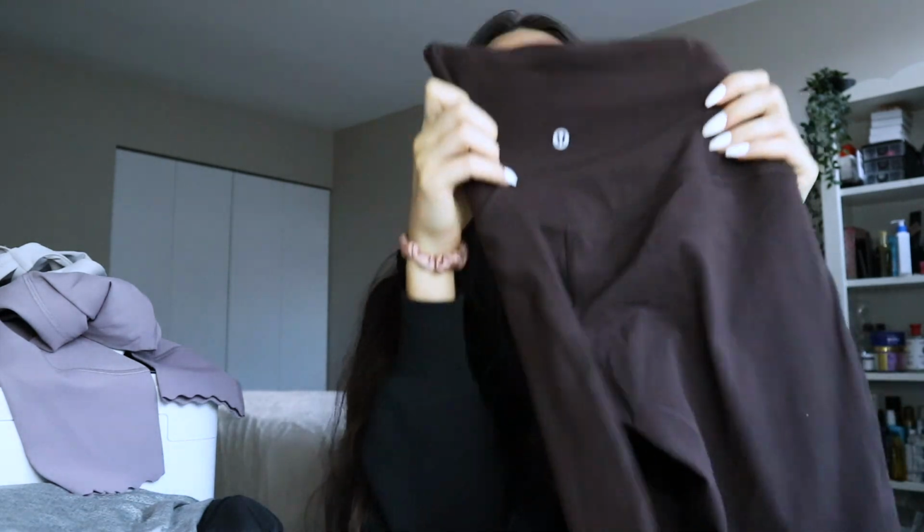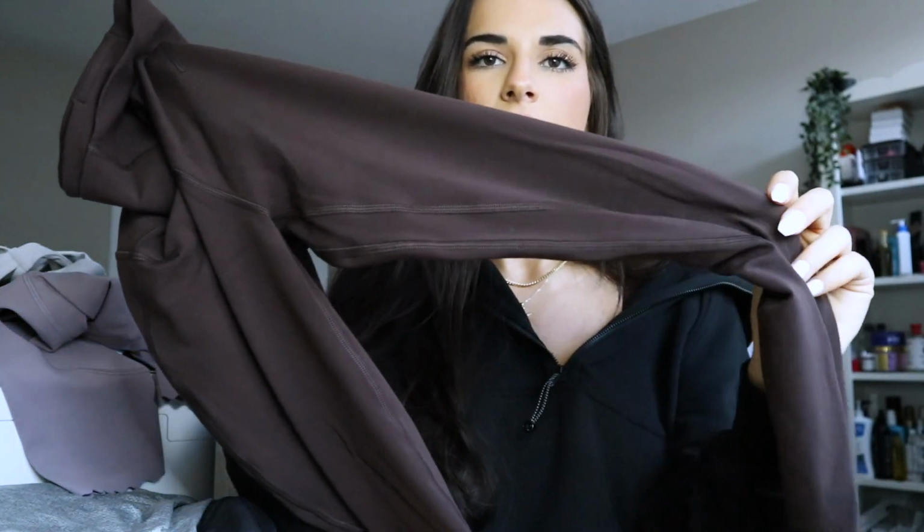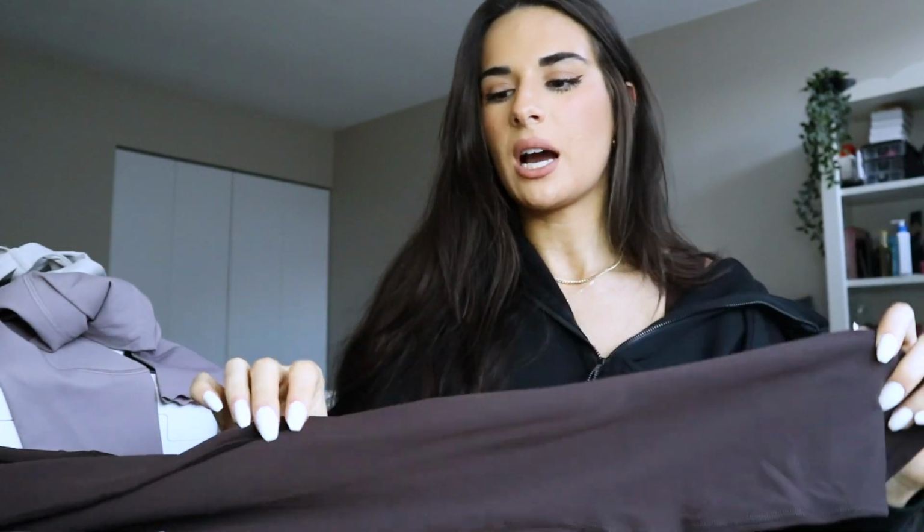It's got the Lululemon logo on the back. It also has a pocket on the back here, just right here. And then it's got the same seams on the inner thigh, like the Align pants. And it also has a seam that comes all the way down the side of the legging into the calf. And these leggings, I think, are 7/8 length. And then I got them in this beautiful brown.